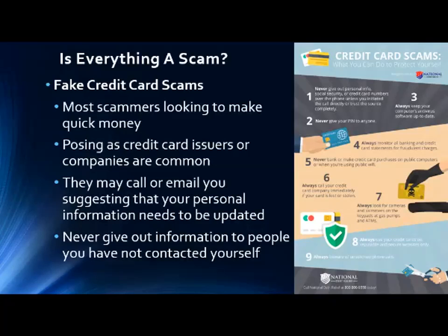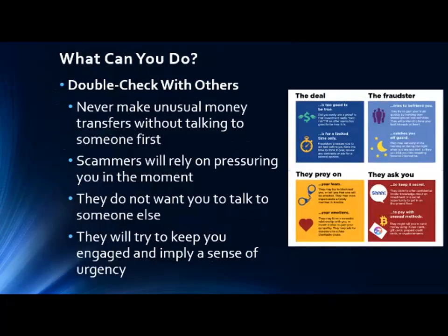So what can you do? Please double check with others. Never make unusual money transfers without talking to someone first. Criminals will rely on pressuring you in the moment and will do everything they can to ensure that you do not talk to someone else. They will try to keep you engaged and imply a sense of urgency, thus giving you no time to think.